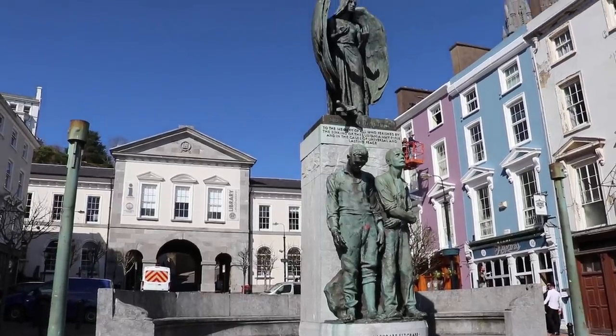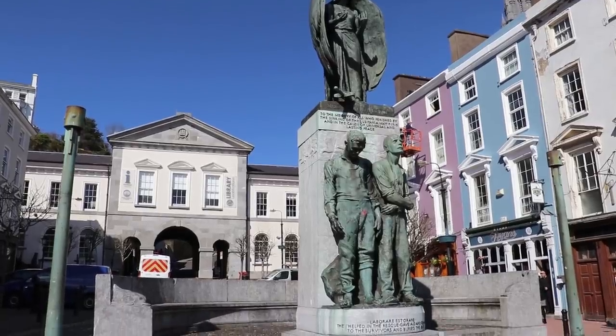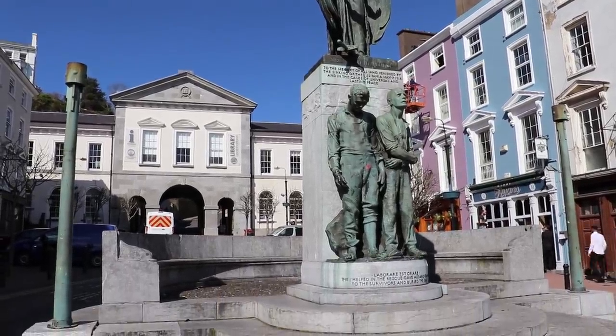Cobh is also linked to the story of the Lusitania, which was travelling between America and Liverpool. Just off the coast of Cobh here, it was torpedoed by a German U-boat, and it was the sinking of the Lusitania which drew America into the First World War.